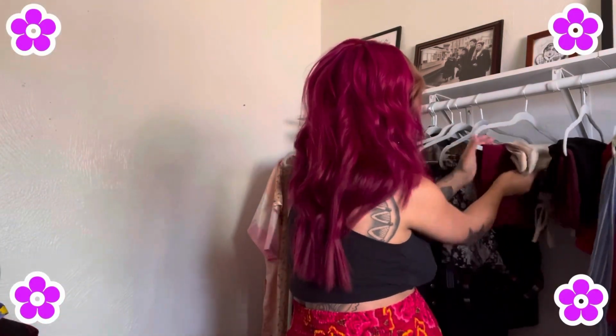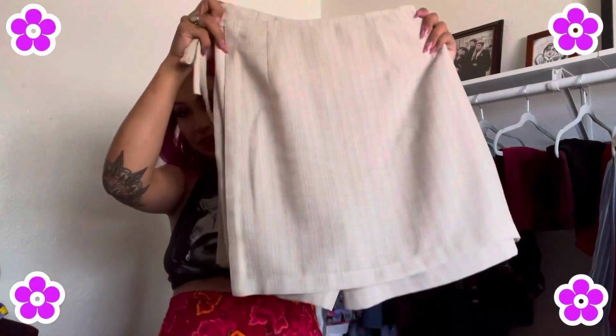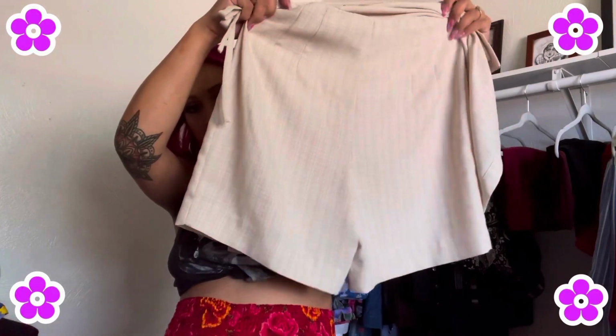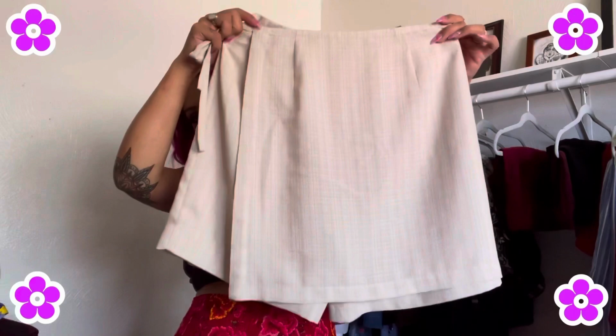Another one that I picked up is this one. Oh, I loved this one. I just love anything that ties like this. And it is vintage. So this is not a mini, not a midi. And it's actually shorts. So it's a skort. So it has the shorts with the top, very cute.